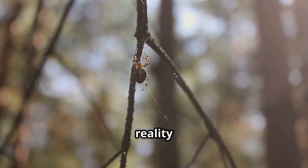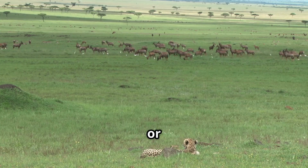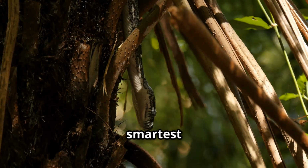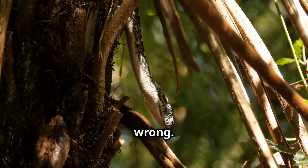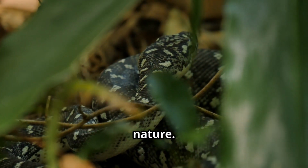That's the harsh reality of life in the wild. Every hunt can mean life or death. You have to weigh the odds. Even the smartest predators get it wrong. This interaction shows the raw balance of nature.